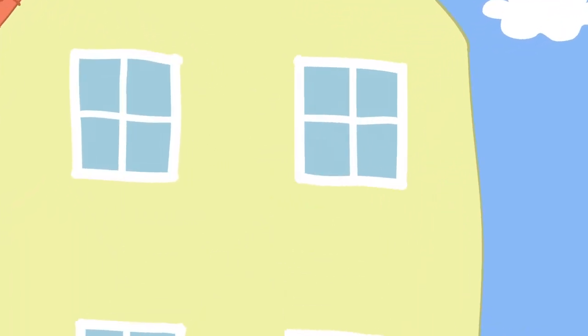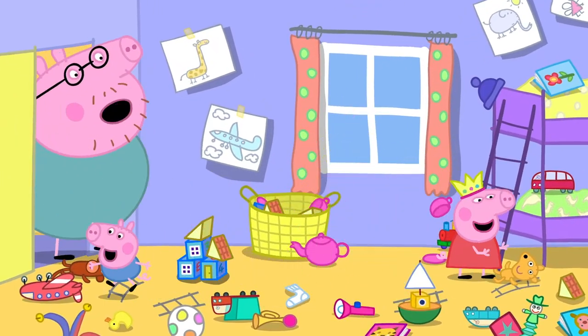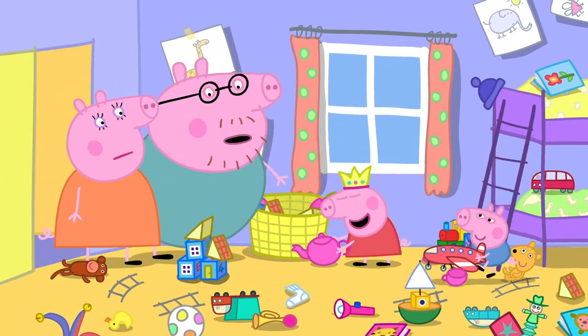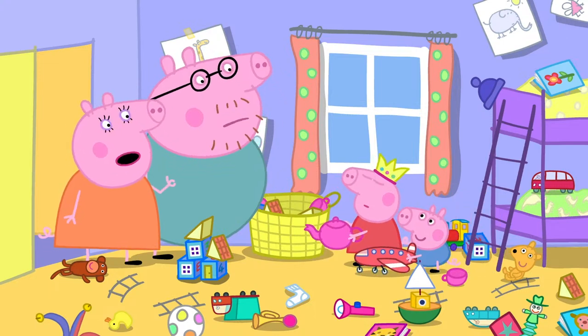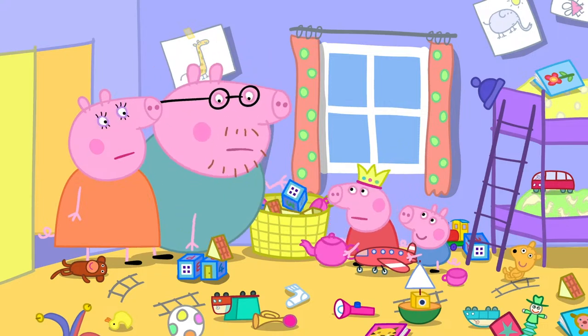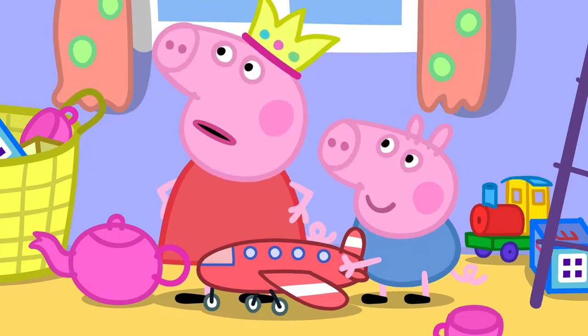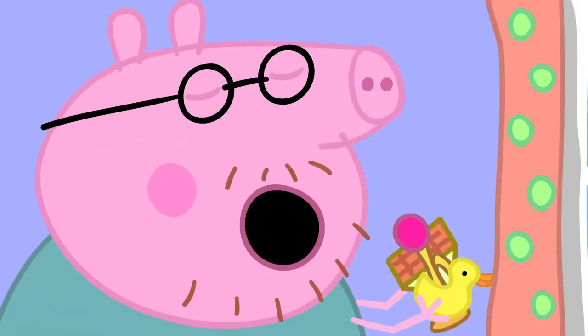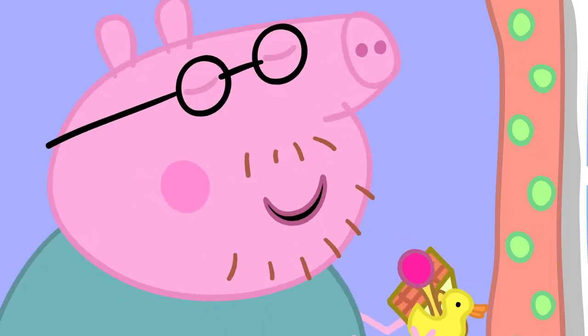Peppa and George are playing in their bedroom. They have made a bit of a mess. My goodness, what a mess! Oh! Sometimes, Peppa, you could do a tiny bit of tidying up. Then we wouldn't ever have to tell you off. Hmm. Why do children get told off? Grown-ups don't get told off. Ho, ho! That's one of the very few good things about being a grown-up.